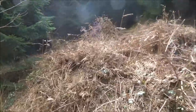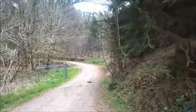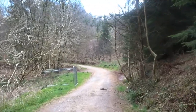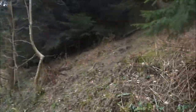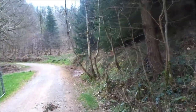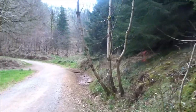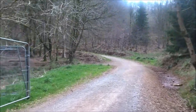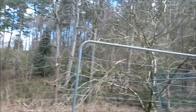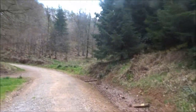At the moment, all the bracken, all the ferns are quite dead. It hasn't arrived yet, do you know what I mean? This is still early in the season. This is just the 16th of April, and things will go crazy very soon. And all these trees will be out in full bloom very soon.